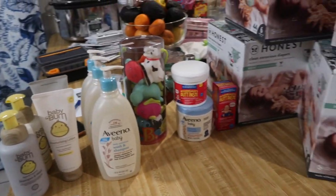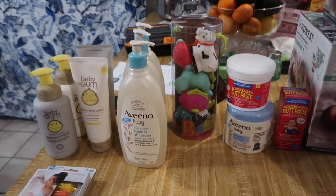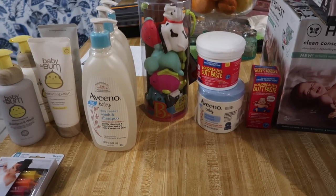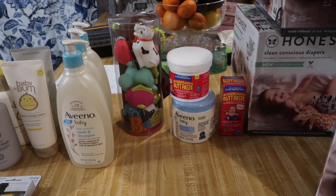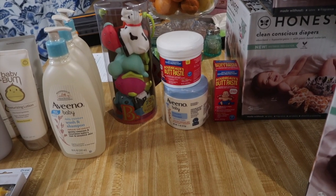Okay, and here is our little Target haul. So in addition to stocking up for food and meal prepping and stuff, I'm obviously not working right now, so we're also stocking up on baby supplies.